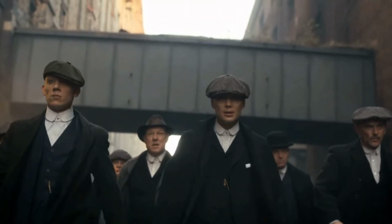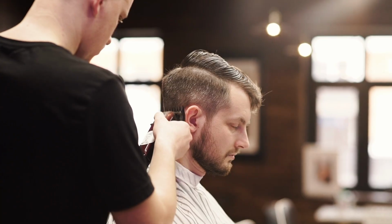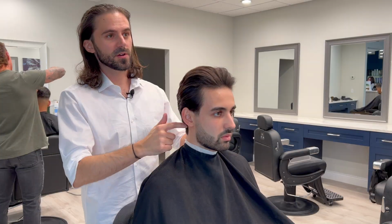Thinking about getting the Peaky Blinders haircut? Looks pretty cool, right? But will it look right on you? Absolutely 100% not. If you're considering getting this haircut, just hear me out and then you can go do whatever the hell you want. I know a little bit about cutting hair.